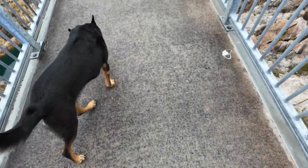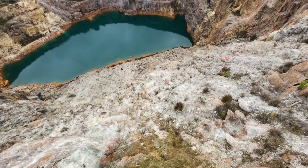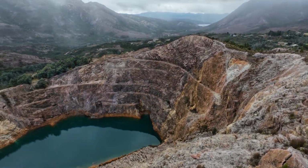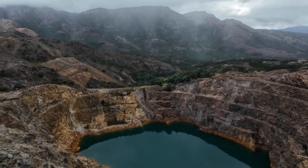Heading into Queenstown, we come across Iron Blow Mine. There's a great viewing platform where you can look down on the mine, and you can also see the landscape is very interesting, scarred from the mining, and the contrast to the natural surroundings.